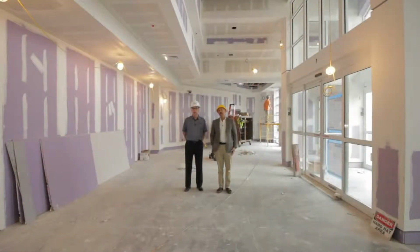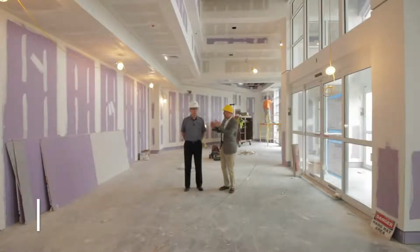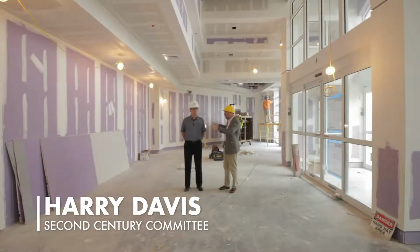Pastor Mark Miller here inside the new North Wing with Harry Davis, who is on our Second Century Committee and helping us to make sure as we get towards the final phases of construction that we're going to be open in a couple more months. Harry, tell us a little bit about what this space is. I know we've looked at it before, but refresh everybody's memory.